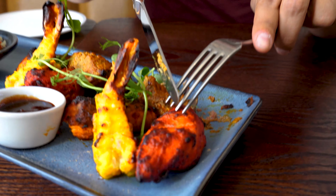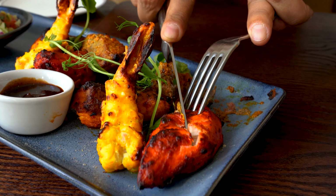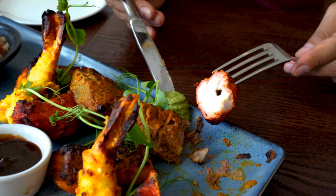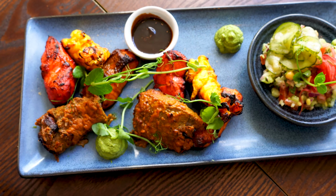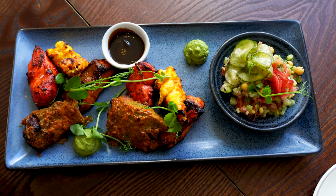Next, for the clay oven chicken, and again, I can tell this is gonna be soft inside. Even though it's charred on the outside, look at the inside of that. I'm gonna put some of this chutney on there. There's mint, coriander, and chili in that chutney. The chicken is juicy, soft, charred on the outside, and marinated perfectly because the marination has seeped through to the meat and you can taste it all the way through with every bite.